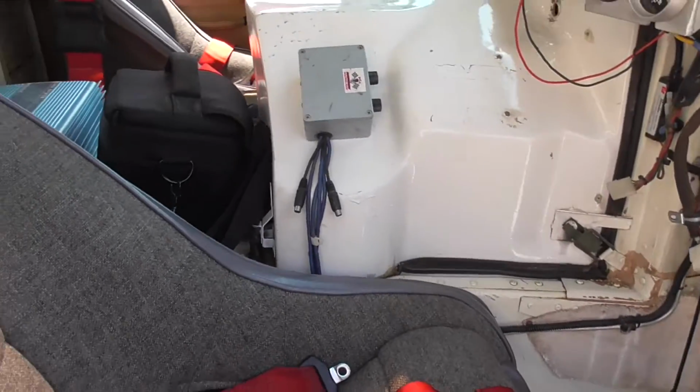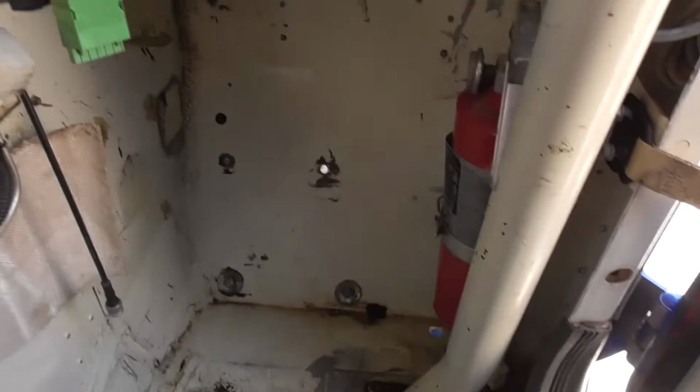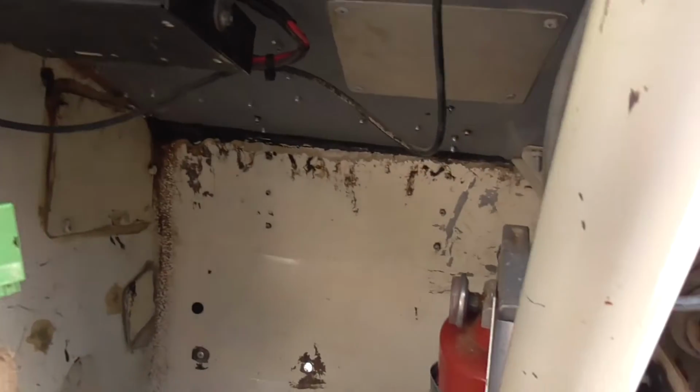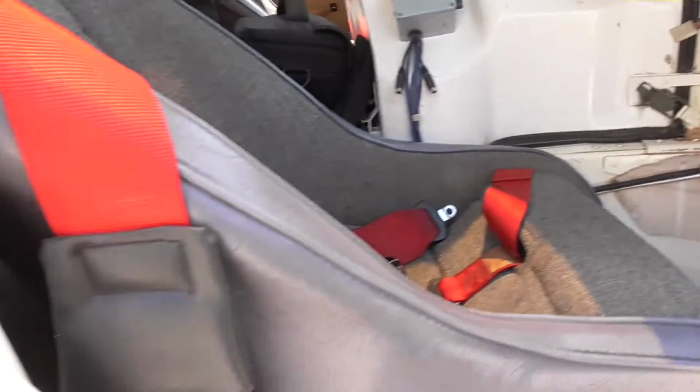As far as passenger room, there's really not that much. As you can see, all the components here and the transmission and engine tunnel really have most of the width of the vehicle. As far as leg room, you're really kind of cramped, but it's not that bad, to be honest. It's about as much as you get in a supercar. You have a fire extinguisher here. That roll cage just goes all the way up into there. There's actually an onboard fire suppression system back there.